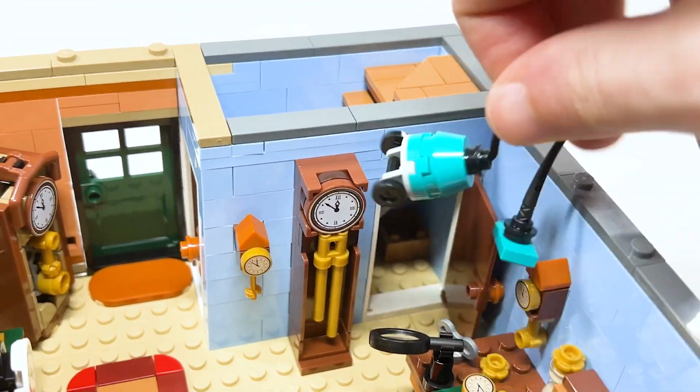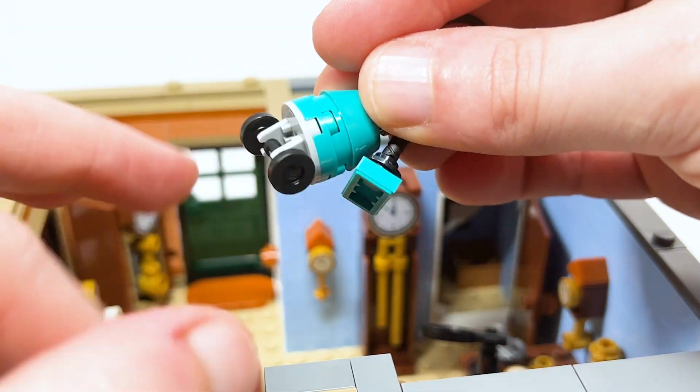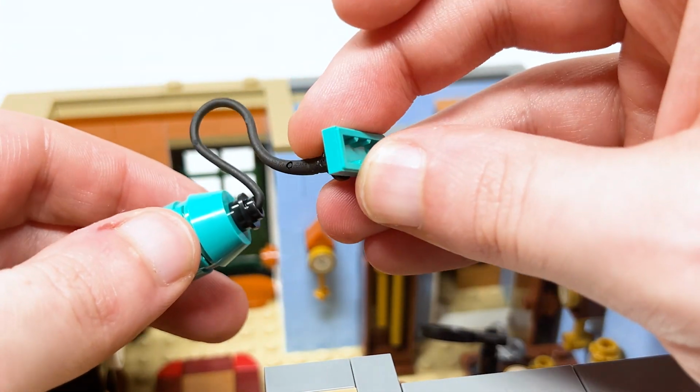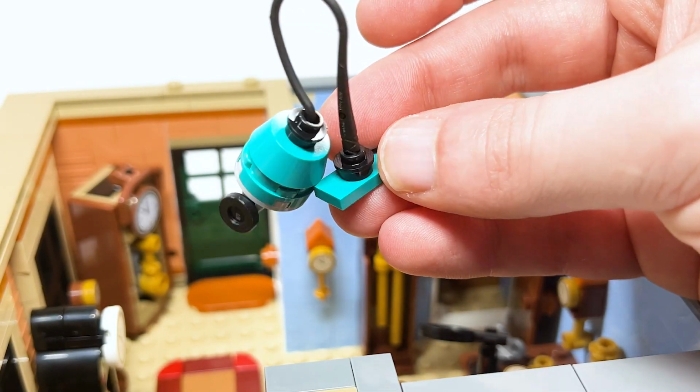And if I just pull it out, you could see the design for this is so smart. I love these wheel pieces being used for that. And then you can also grab on and just vacuum everything up. It's such a cool design as well, just with it being in teal.